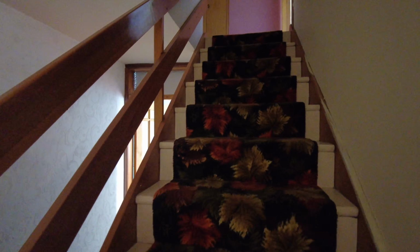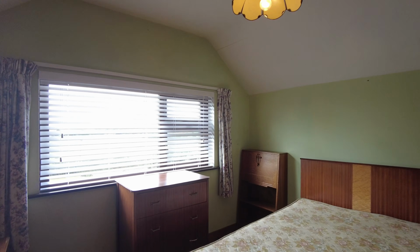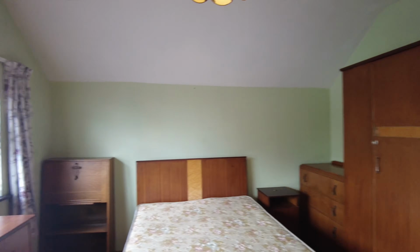And then we'll go and look at the other bedroom accommodation, which is upstairs. 2 bedrooms up here, good size, as you're going to see. That's number 1 there, a double room, and you can see there's a lot of furniture in here and yet still plenty of space. So that's the first one.